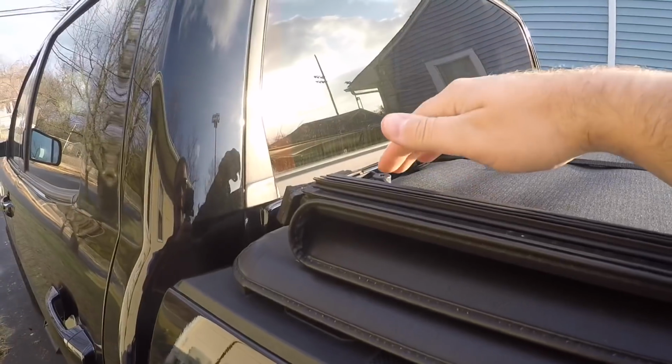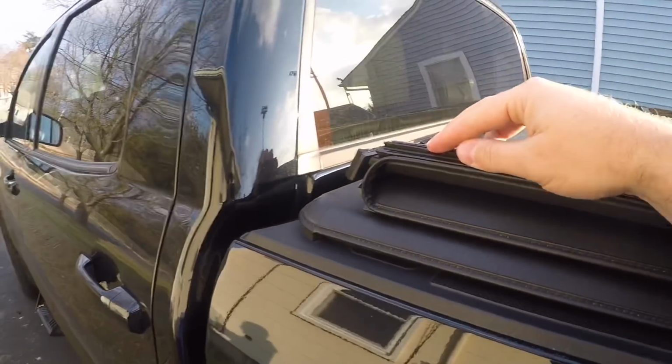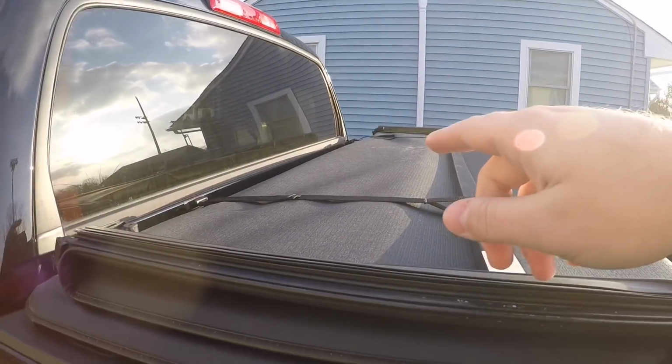Going 70 miles an hour on the highway pulled this right up, and I couldn't see from inside the cab what was going on. The only thing I kept checking on the sides in the side view mirror was to make sure this was still even with the bed. And my wife said, is it supposed to be hanging out or hanging off the truck like that?